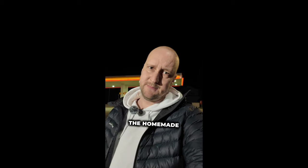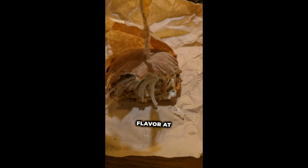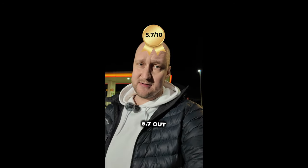And now to the homemade meat. I really didn't taste any homemade flavor. Actually, I didn't taste any flavor at all. And also it was a little bit chewy. All in all, and I'm really sorry about that, I can only give this kebab a 5.7 out of 10.